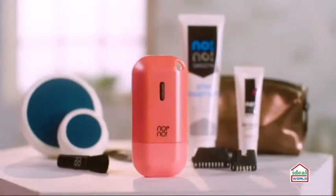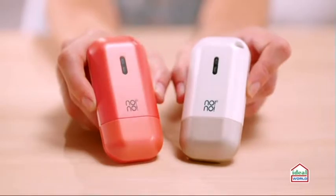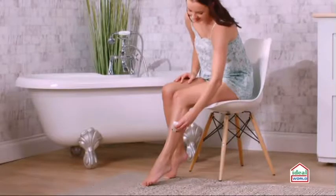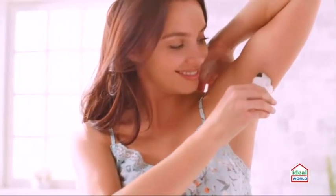Forget about painful treatments, expensive salons and rushing to make your appointments. With the No-No Micro, the technology is placed back in your hands. Here's how it works. The No-No Micro uses patented Thermacon technology. It uses the principles of thermal transference, so the gentle heat glides over the skin to remove stubble while simultaneously treating the hair for long-lasting results.